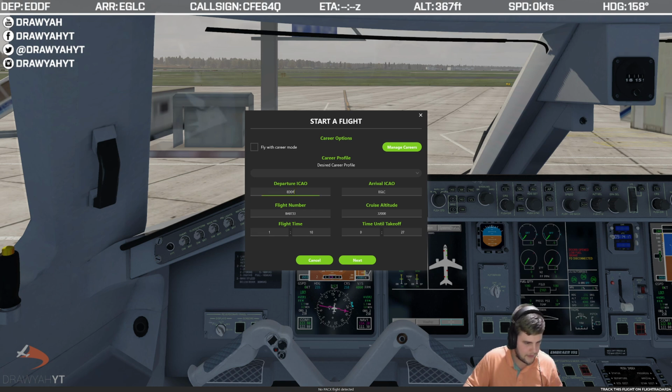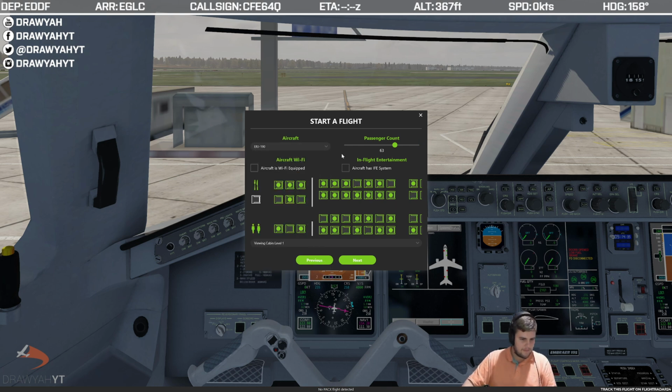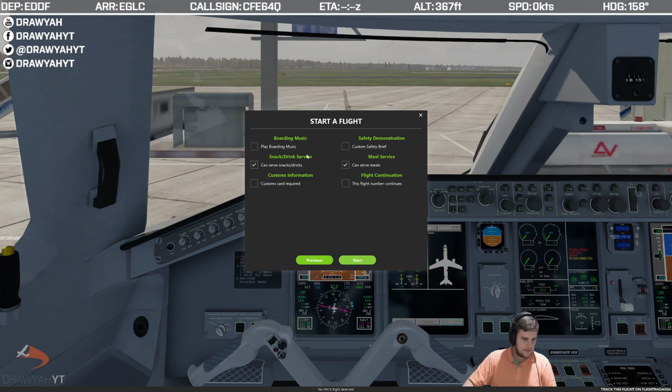So Frankfurt to City, BA 8733, call sign Flyer 64 Quebec. 1 hour and 10 on the flight time, departure at 35 past. The time right now is 1:14, so we've got exactly 20 minutes to our scheduled departure time. Embraer 195, we'll keep it as that for now. Actually we'll go to Embraer 190, and the passenger count today is 87. No Wi-Fi, no entertainment, no background music.